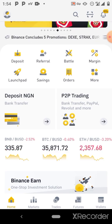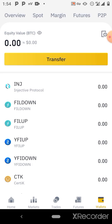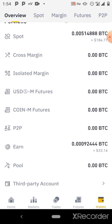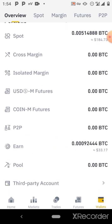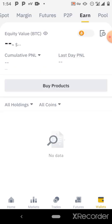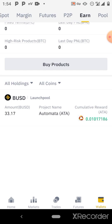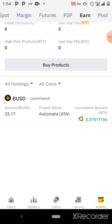This is a very good way of making crypto without you trading, just for free. If you come to your wallet, and you come to overview, right? If you scroll down this overview, you're going to see spot, cross, P2P, and this end part, this particular thing that is showing here, is the crypto you are farming on Binance Launchpad. This is it. If we click on it, they're going to show you the percentage of what you have gotten. So I staked 33.17 BUSD. My cumulative reward is 0.0101786 Automata. So that is how this thing works.